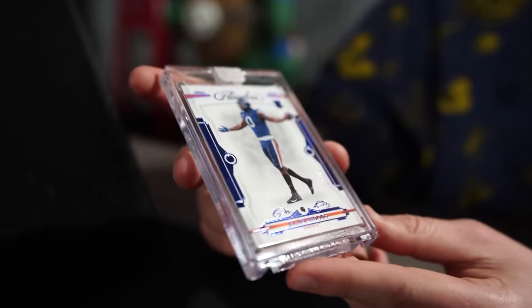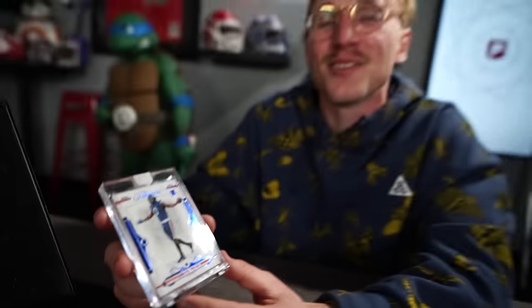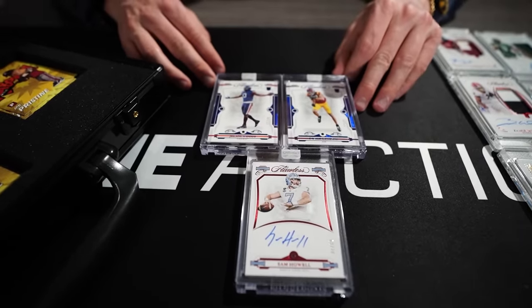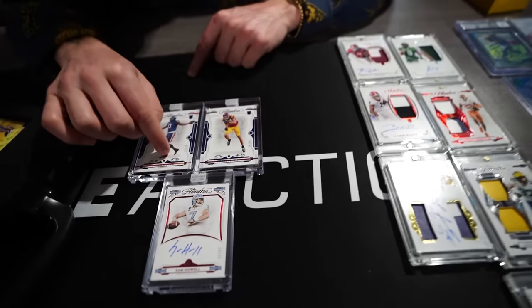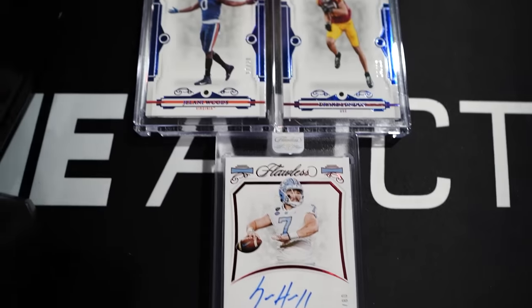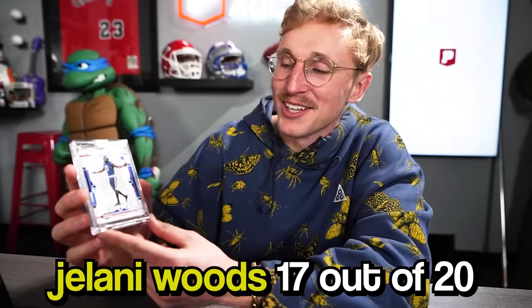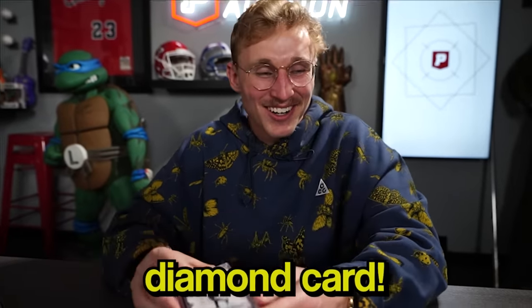Oh, Jelani Woods diamond. Our three, I'm not gonna lie, weren't the hottest in the world, but what sick cards. Drake London's probably my favorite. I think the Sam Howell looks the coolest, and then that is a real legitimate diamond in there with Jelani Woods. I'm not gonna say anything bad about Jelani Woods. I like Jelani Woods. I just don't know if he's got superstar potential. Out of Virginia, Jelani Woods, 17 of 20 diamond card. What an unbelievable opening.